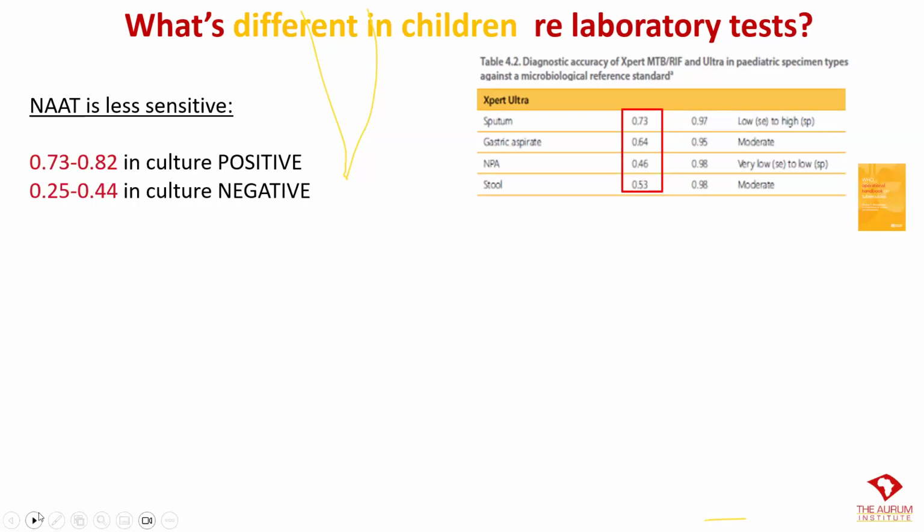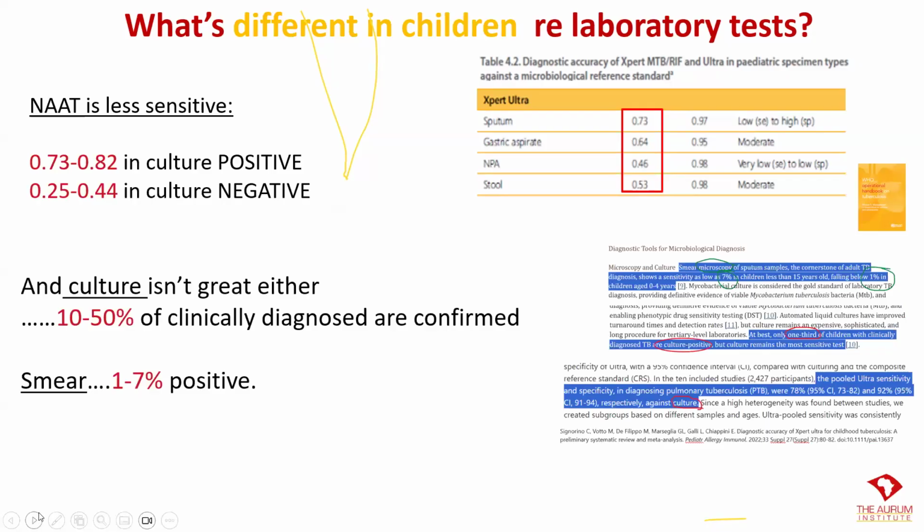And how many are culture positive? Very, very few. So even children that we are very sure have got TB because they've got the contact, they've got an X-ray, and they're losing weight, and they've got all of the reasons that we really think that they've got TB, there's only a 10 to 50% chance that we will actually grow TB if we send it to the lab. And of those, only 70% will have a positive NART test. So you can see here that a NART test, you trust it so much in adults, you absolutely cannot trust that to exclude TB in children.